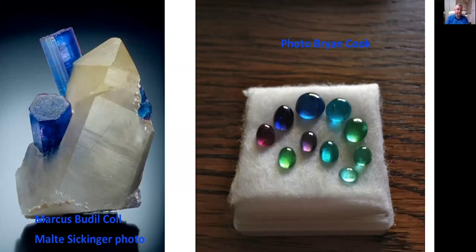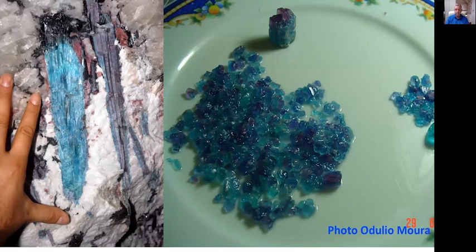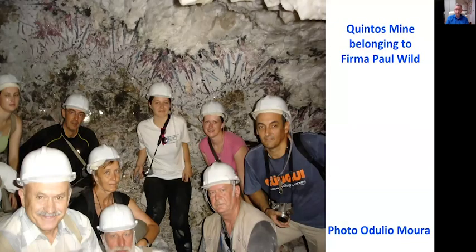And the specimen to the left is the only great specimen we know of so far from the Quintus mine of Paraiba tourmaline. Doesn't have a value, so invaluable, such a specimen. And here is more. Here you can see a beautiful photo by the mine geologist Odolio Moura. He worked there for many, many years. He developed that mine, and you can see the multicolored tourmalines here.